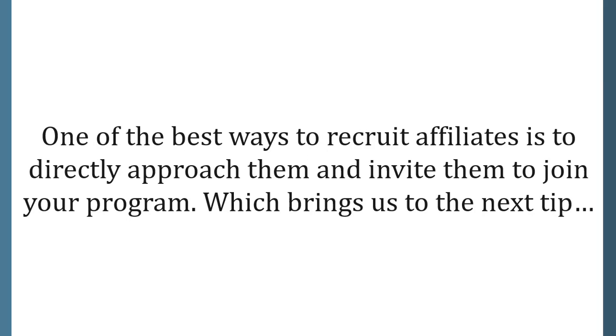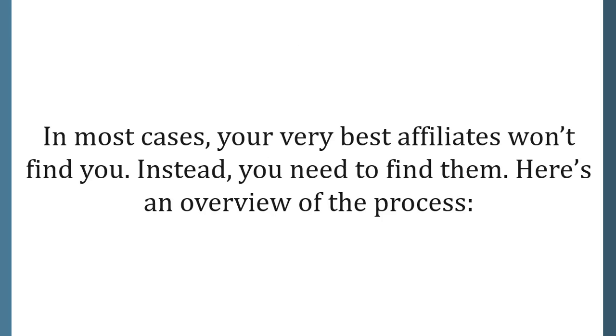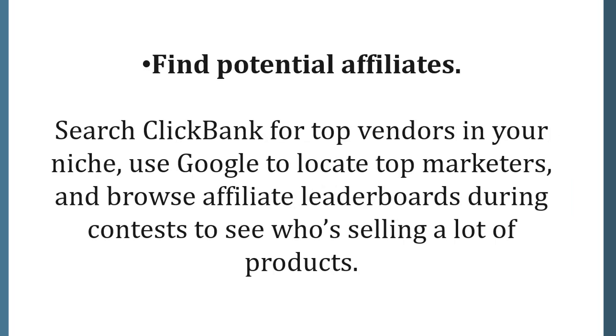Now, one of the best ways to recruit affiliates is to directly approach them and invite them to join your program, which brings us to the next tip. Number 10. The number one secret to generating a lot of sales. In most cases, your very best affiliates won't find you. Instead, you need to find them. Here's an overview of the process.